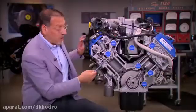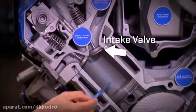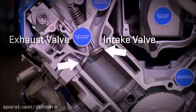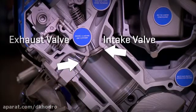First, a quick lesson in engine valves and what they do. On this big old cutaway Ford Shelby motor, you can see them clearly. The intake valve's open to let the air and gas into the cylinder. The exhaust valve's open later to let the burned air and gas out of the cylinder, down into the exhaust.